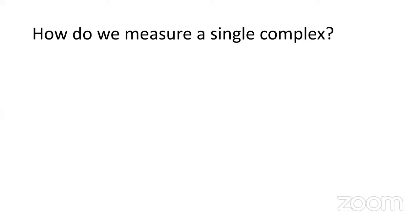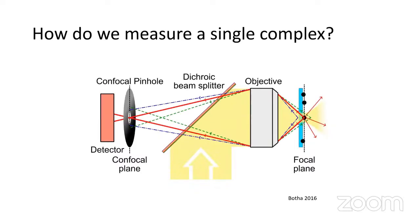So how do we measure a single complex? We typically use what's called a laser confocal microscope. We have an incoming laser beam in yellow, and this is then focused by a high power objective onto our sample. This excites the fluorescence and we dilute the sample so that we only get one complex at a time in the laser beam. The sample fluoresces, shown in red. That fluorescence is picked up by the same objective and then focused through a dichroic beam splitter, which just separates the fluorescence based on wavelength.